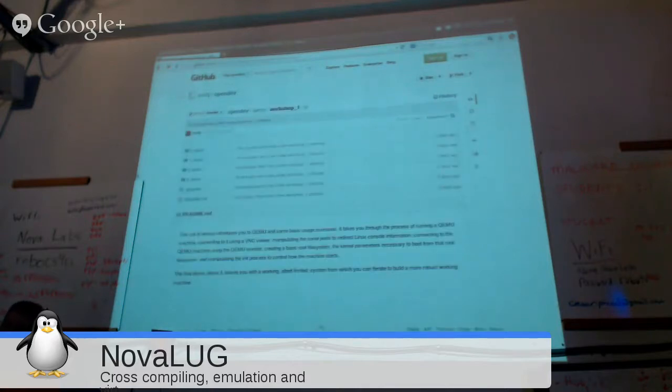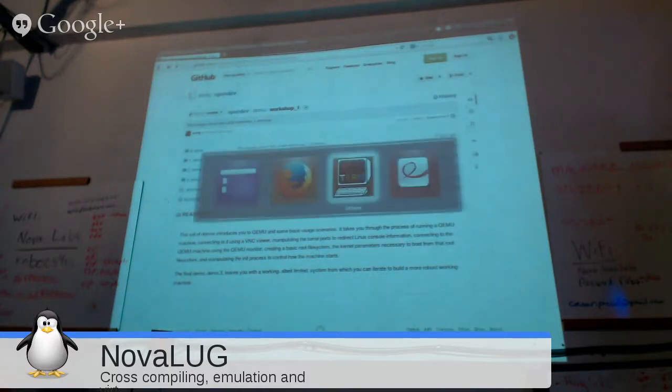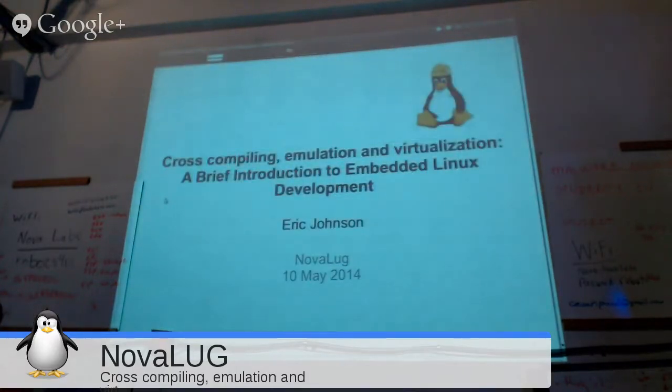It's just a series of scripts that walk you through going from start to finish, running a QEMU machine with a very recent Linux kernel, and building your own root file system as a fake SD card that you could actually burn to a real SD card and then plug it into an actual device. So with that, I'll switch over to the slides.